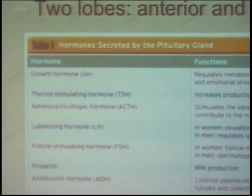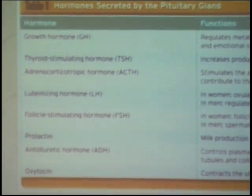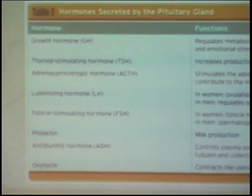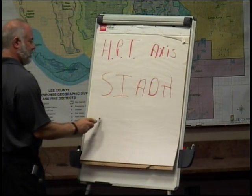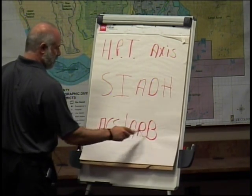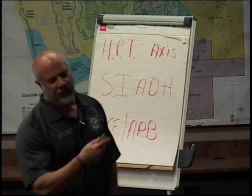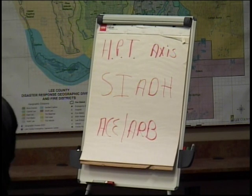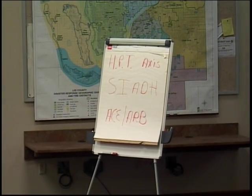What is antidiuretic hormone? What does that mean to you? Nothing. Jesse. Nobody knows? Antidiuretic hormone. What do you think it does? What? All right, so it's going to control fluid balance, okay? Somehow it controls fluid balance. And where does that mean that it works? Okay, so it has to do something in the kidneys controlling fluid balance.